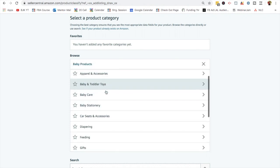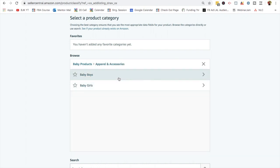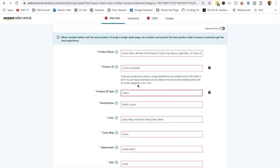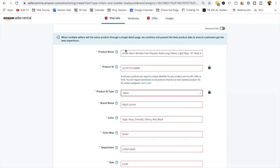Okay. Baby products. Let's say baby. Okay, it's not okay. Apparel accessories for boys. I guess clothing, whatever, right? It doesn't exactly matter. Let's say it's this, right? And then bam. Now it's going to give us access to the actual listing. Now what you need to do is actually create the listing. Some of the most important things are product name, this is the actual title, right?